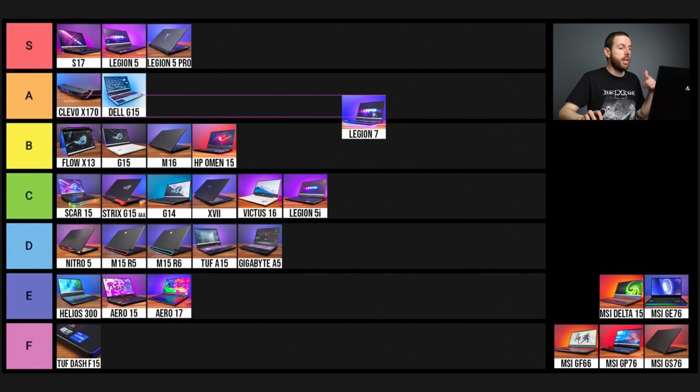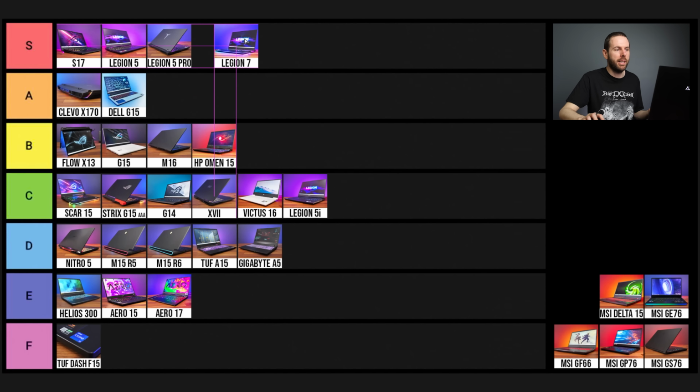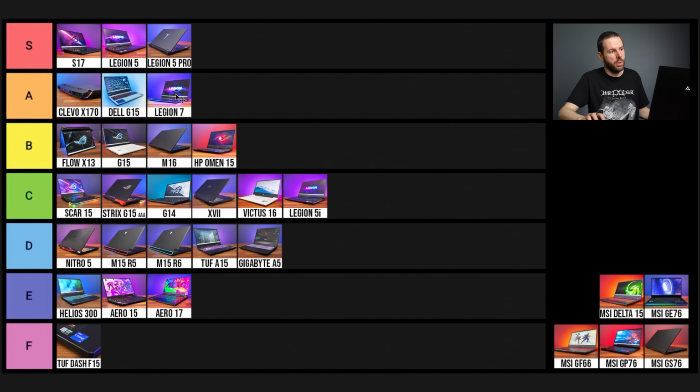Okay, next we've got the Legion 7, which, based on the name, is a higher tier than the Legion 5 Pro. So unfortunately, there's no tier higher than S. So you'd think based on that, we would automatically put this in S, but I'm actually going to stick this in A, below the Legion 5 and below the Legion 5 Pro, despite those being cheaper models. Now, don't get me wrong, the 7 is generally better than those two laptops.